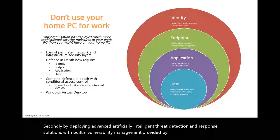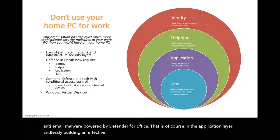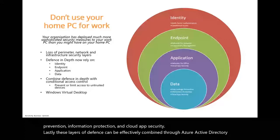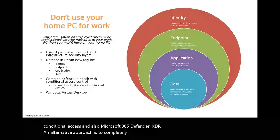Thirdly, by adding attachment and URL sandboxing together with advanced anti-phishing and anti-email malware powered by Defender for Office. That is, of course, in the application layer. And lastly, building an effective last line of defense in the data layer using data leakage prevention, information protection, and cloud app security. Lastly, these layers of defense can be effectively combined through Azure Active Directory Conditional Access and also Microsoft 365 Defender XDR. An alternative approach is to completely virtualize desktops and apps using Windows Virtual Desktop.